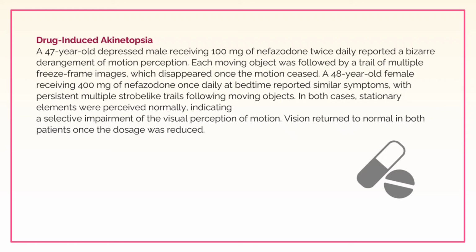For drug-induced akinetopsia, we have two cases here. First, a 47-year-old depressed male receiving 100 milligrams of nefazodone twice daily reported a bizarre derangement of motion perception. Each moving object was followed by a trail of multiple freeze-frame images, which disappeared once the motion ceased. And the second case, a 48-year-old female receiving 400 milligrams of nefazodone once daily at bedtime, reported similar symptoms with persistent multiple strobe-like trails following moving objects. In both cases, stationary elements were perceived normally, indicating a selective impairment of the visual perception of motion. Vision returned to normal in both patients once the dosage was removed.